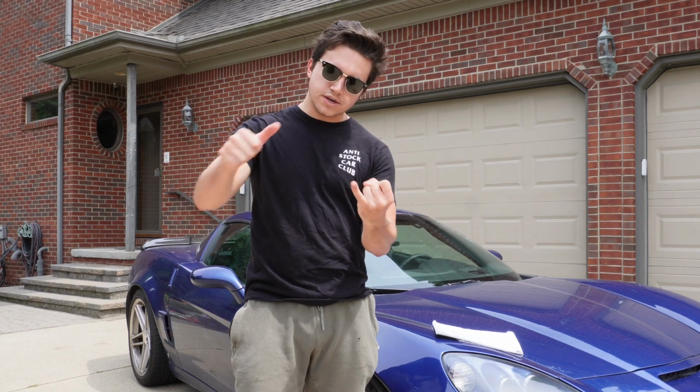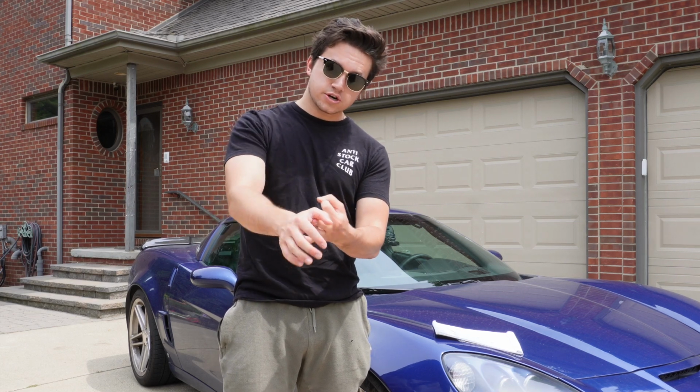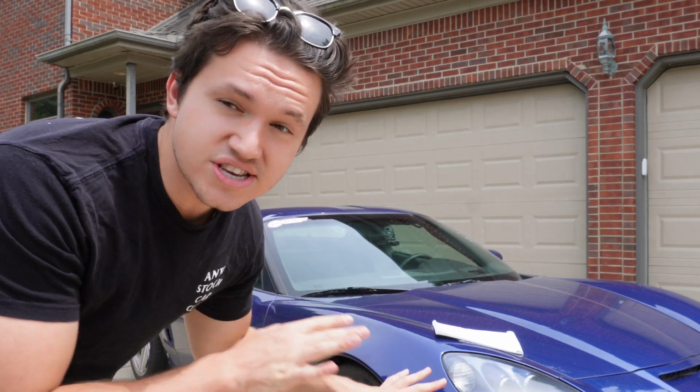Our topics are going to be cost to buy, with a loan, and to insure, the cost of gas, and the cost to maintain. Absolute full disclosure, when I bought this car, I bought it in January of 2020. So pretty much right before the world economy crashed. Obviously, I had no idea that this was going to happen, but I did get pretty lucky because I got this thing for quite a steal, especially in today's market.